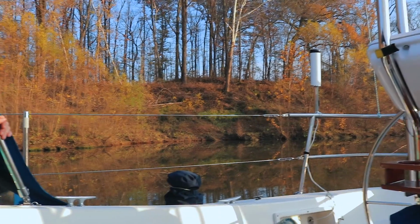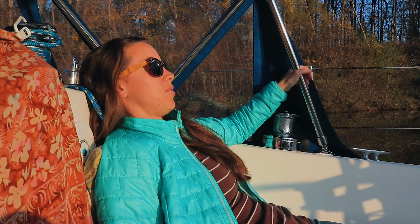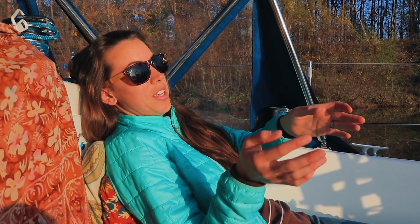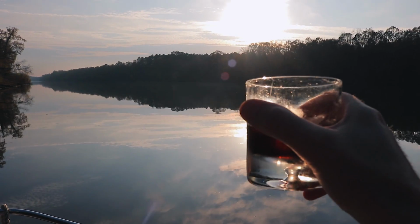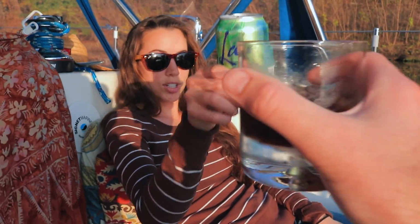This is nice. So you really think you saw an alligator, huh? Yeah, I think so. It was just his nose and maybe his eye bumps, I don't know. I mean, he could have been a log or anything, but the reason I thought it was an alligator is he was kind of holding his position in the river against the current, and there was a little V coming off of him. And then after that, I was like, is that an alligator? So, cheers to that sunset. Cheers.